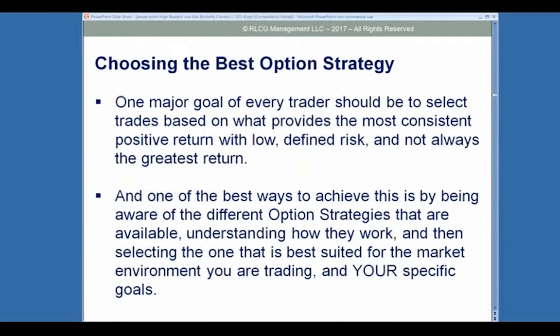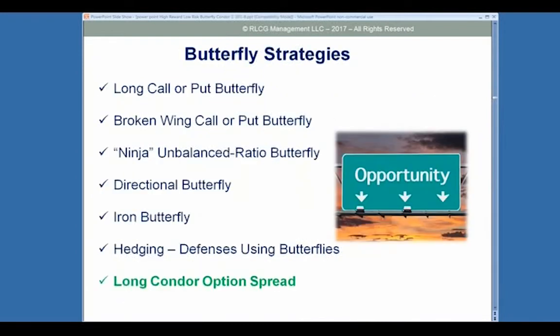Everybody here today will have a different amount of capital to trade and different times of day that you can spend trading. That's going to go into your trading plan and also into your risk reward parameters, or your overall risk profile as a trader. So here are some of the butterfly strategies that are out there. They're all basically similar, but with different little tweaks that make different dynamics to these strategies. You can have a butterfly that's using either calls or puts.